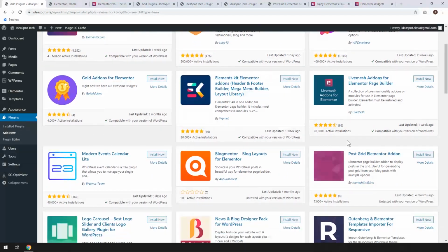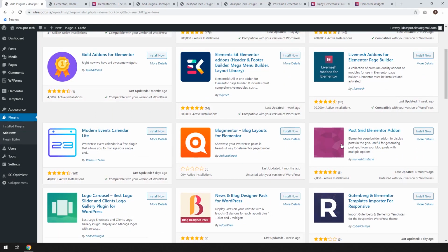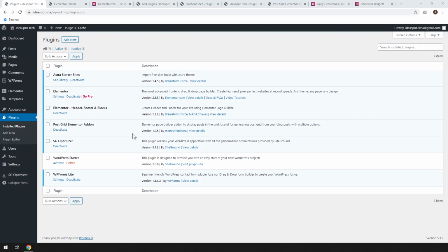But for this, the most attractive post grid add-on that I've seen is this one here. It's reasonably new, and I'm going to click install here. It gives you a lot of good post grid options. Okay, so after you've clicked install and activate, you've got your PostGrid Elementor add-on in your list of installed plugins. So that's all good.